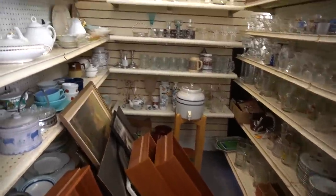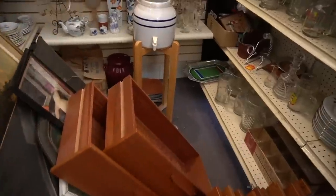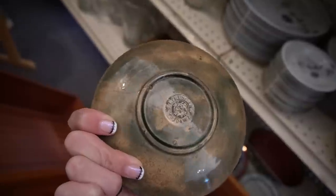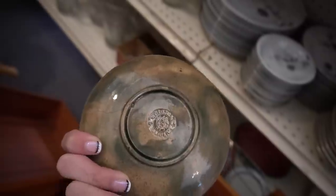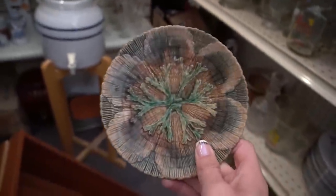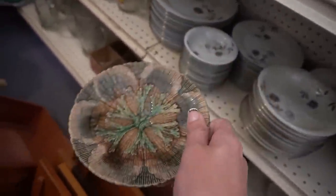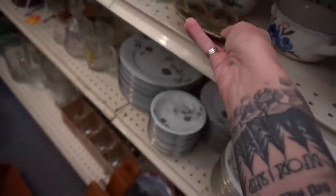All right, so I've spotted some stuff over here in the corner that I have to get to, but I have to step over this obstacle here. Oh, wait. What did I spot down here? That is a nice piece. Oh, it's Etruscan. Fortunately, it's got a giant crack in it. But this is Etruscan. This is what you should be looking for whenever you find the coral. Usually there's a teacup. This is just the saucer. But yeah, that's the mark right there, Etruscan.